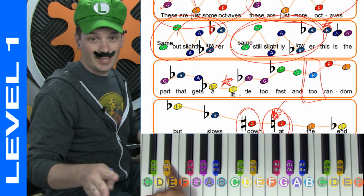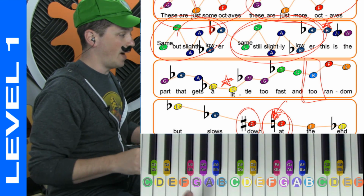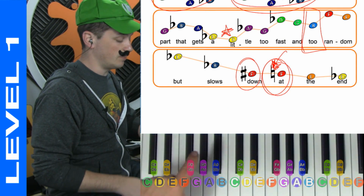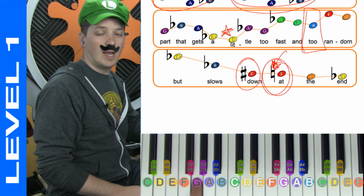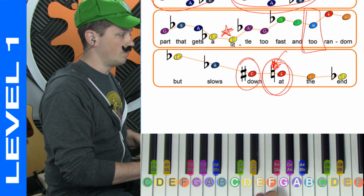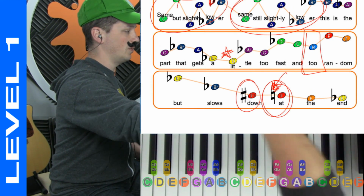Now, when I'm playing this, I've got to give you this little hint too. I don't actually think about all of those notes. I just think about the first note of a lot of those sets, because a lot of them go to a random note and then they go down, and they go to a random note and go down, and go to a random note and go down. So that whole thing starts with this one, E flat.